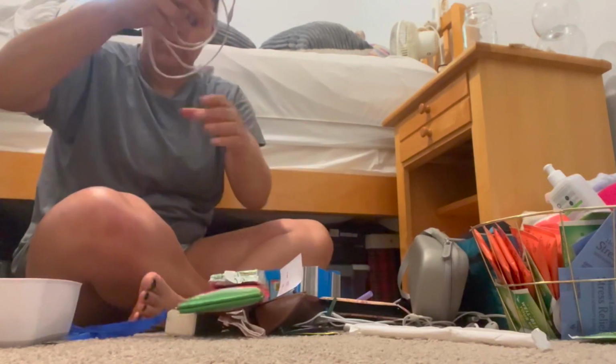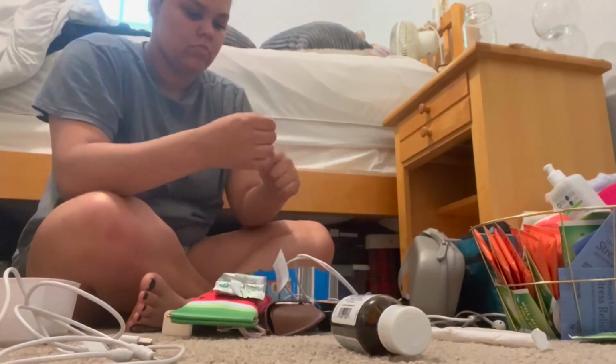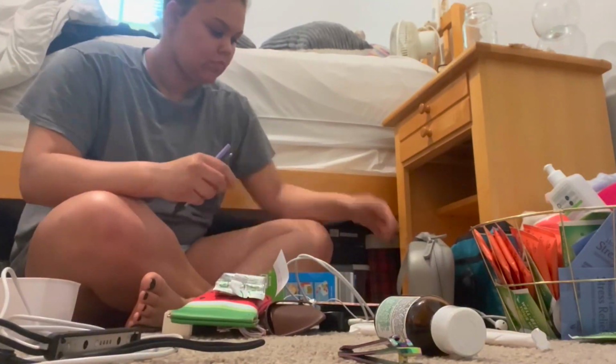So right now I'm just going through my nightstand and organizing and putting all of this stuff in boxes.